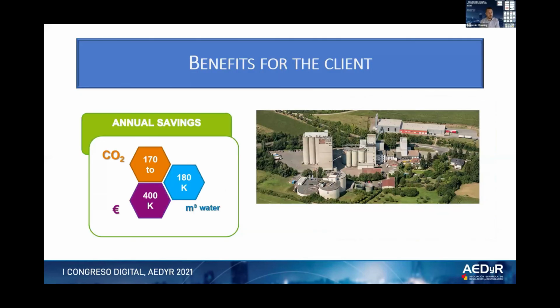So what are the benefits for our clients? There are three main benefits. The first one is that, due to implementation of this plant, we are saving roughly 170 tons of carbon dioxide every year. And also we are recycling 180,000 cubic meters of water every year. And also on the economical side, this corresponds to roughly 400,000 euros every year, which our client can save due to not buying water, or less water, from the grid and not having to discharge and pay for the treatment of the water in the local sewer.